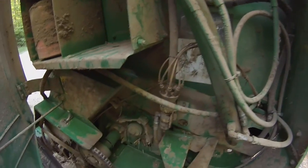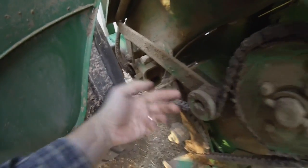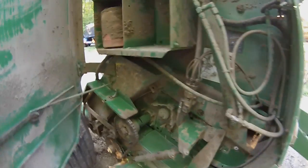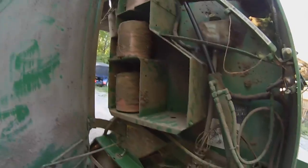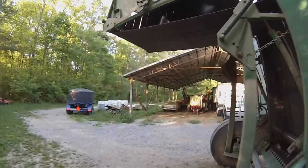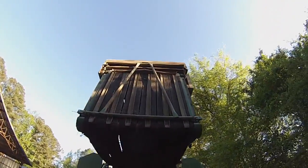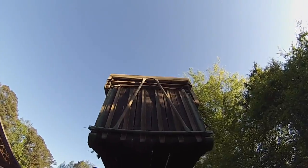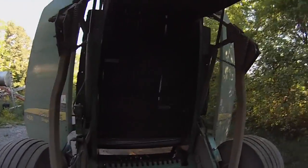There's my oil tank there, my oil lines that oil all the chains. You can see there's little lines here that run to these brushes and they oil the chains automatically every time I dump a bale. I do carry twine in here as a spare, but as most of you know, I do run net wrap. You can't see that up there, but I do run net wrap.